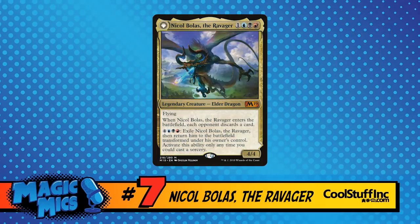Again, a very good mythic that isn't completely overpowered and busted and isn't going to break anything, doesn't require mana. Nicol Bolas, the Ravager is a colorless, a black, a blue, and a red for a 4/4 flying creature. 4/4 flying for 4 mana. When Nicol Bolas, the Ravager enters the battlefield, each opponent discards a card. So already, 4/4 flying Ravenous Rats.